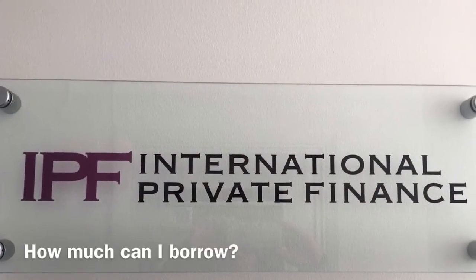Equally, French banks are more cautious in the way that they lend, and they've always had a very different way of calculating how much someone can borrow. So in the UK we're very used to lenders using an income multiple, and in France they do it differently and they use a debt to income ratio. What that means is they're looking at how much of your income is taken up with your existing finance or any contractual obligations that you might have, such as a loan, a rent or a mortgage, as well as looking at the cost of a new French mortgage.